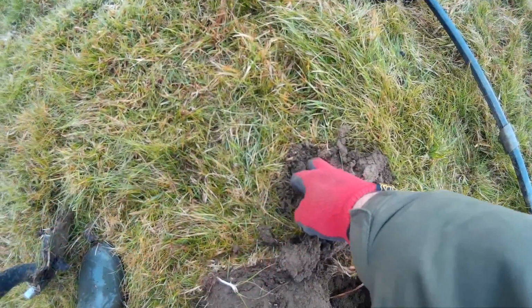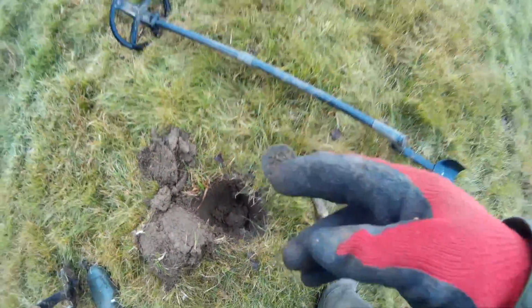Well, another coin. Here we go. Down there, about 9 inches. Not sure what this is going to be.